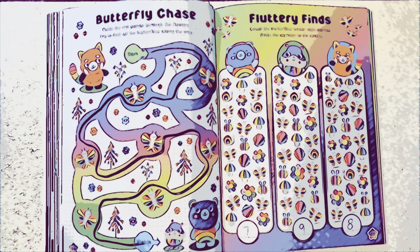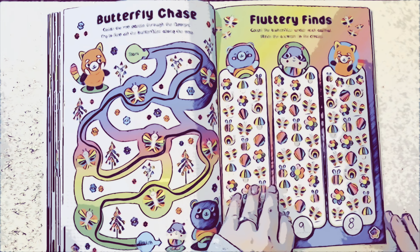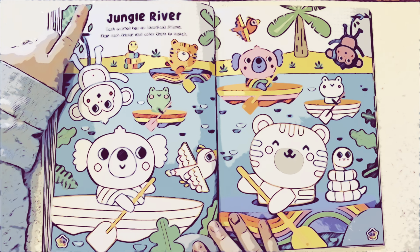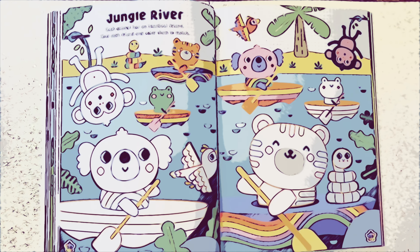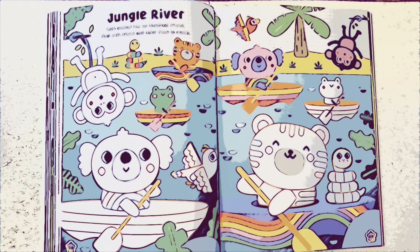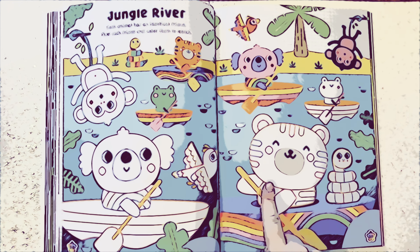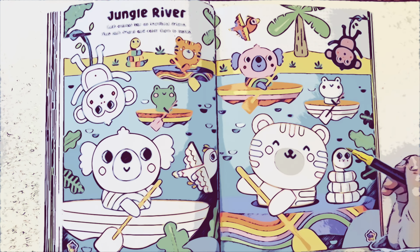You did so good. Now we're going to go on to our next page, which is Jungle River. Each animal here has an identical friend, and we have to find each friend and color them to match. Let's find the snake first. Do you see it? Yeah, there it is. Great job.